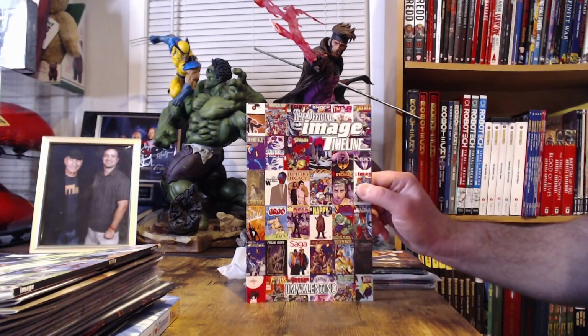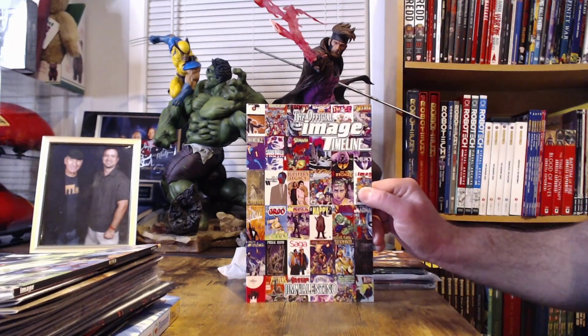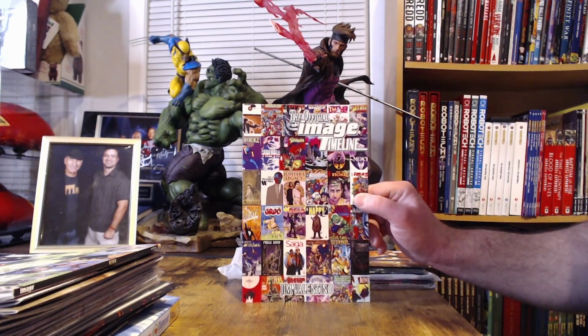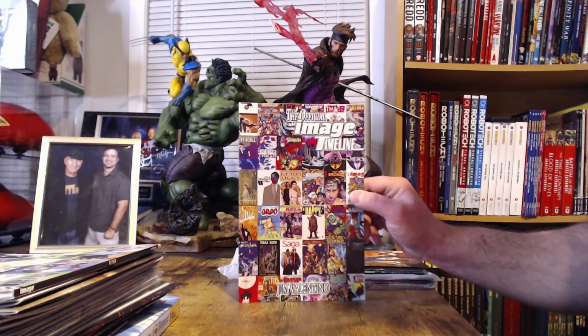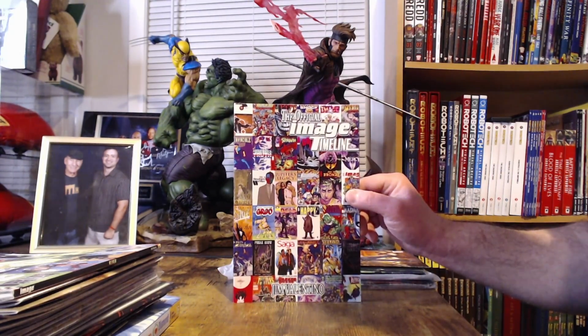And then we've got a little book here. It's the official Image timeline. And I think this is the only cover. At least it's cover A. I'm not sure if there's another cover on this one. Not 100% sure.